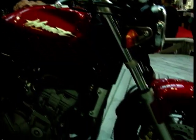One of the new machines on the Honda stand this year is this 600cc Honda Hornet. This is Dave Hancock from Honda. Dave, tell me about this Hornet. The Hornet, the, you know, called the Hornet. Yeah, we do. You like it, don't you?